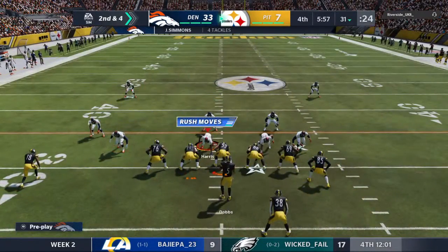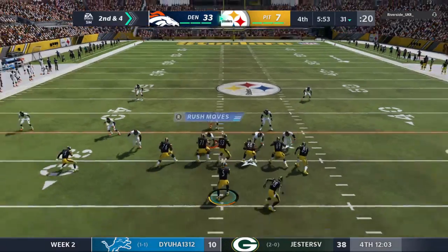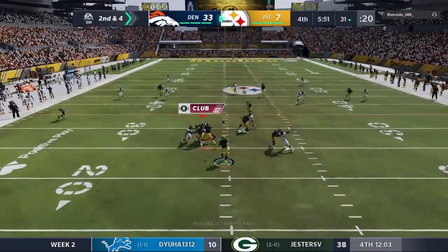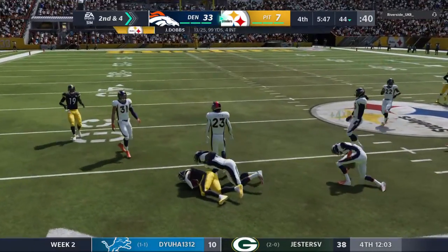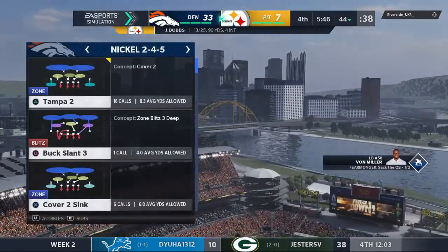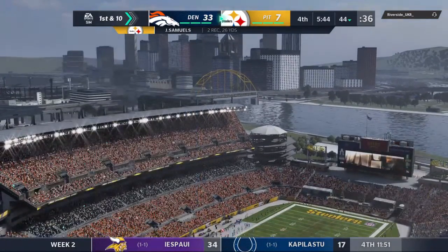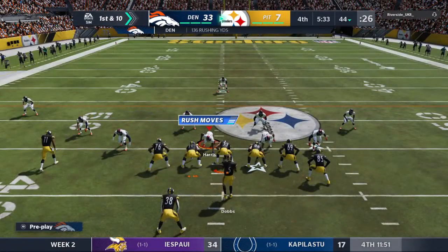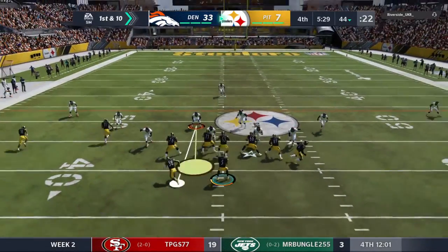4 yards remain for second down. From the shotgun, here's Dobbs. That one into the hands of his tailback, Samuels. And they'll get it up just short of the 45 at the 44. A gain of 13. It's a first down. First and 10 at the 44-yard line.